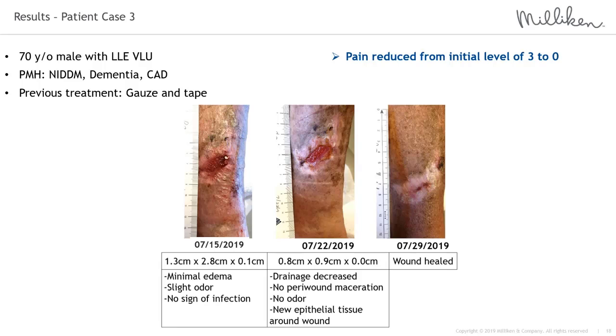We see some edema. There is, again, some odor coming from the area, but really no clinical signs and symptoms of infection. So we used our same regimen on him, and he came back the following week. The wound had decreased in size by about a half in both ways, so that was a rapid change for him. Drainage had decreased quite a bit. There, again, is no peri-wound maceration. There's new evidence of epithelialization all around the periphery of the wound, and the patient's pain level went down to 0 at this point in time. And so we rewrapped him in as little as 2 weeks. We were able to get this pretty significant wound to heal completely with this current regimen.